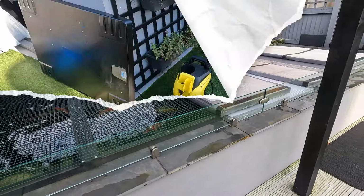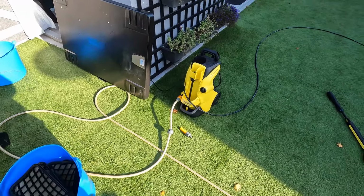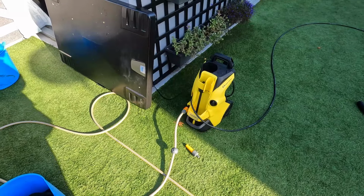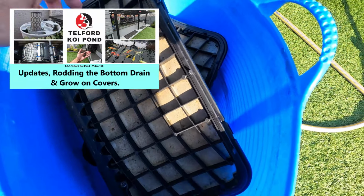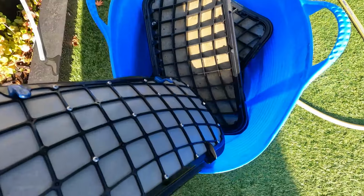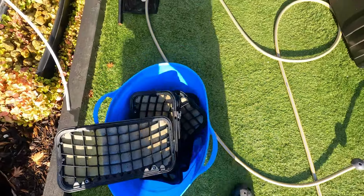So as I said, I've just jet washed and rodded all the bottom drain. If you want to see how I do that in more detail, obviously just look at one of my previous videos. But I've also taken the drum screens out, so I don't know how you will see those. That's what I'm taking out. Not too bad on the outside, but a bit clogged up on the inside. Not too bad though, obviously.